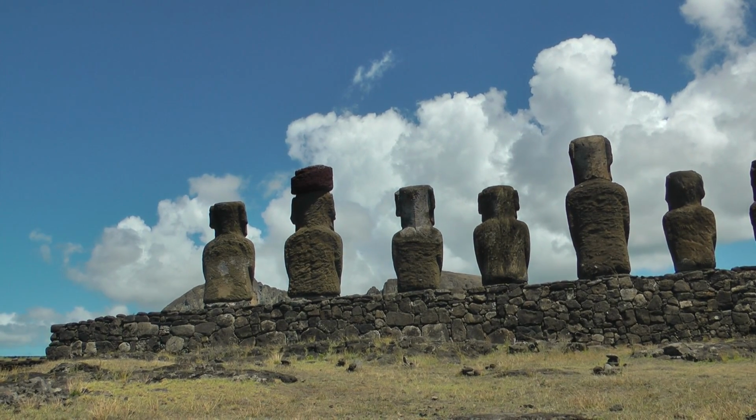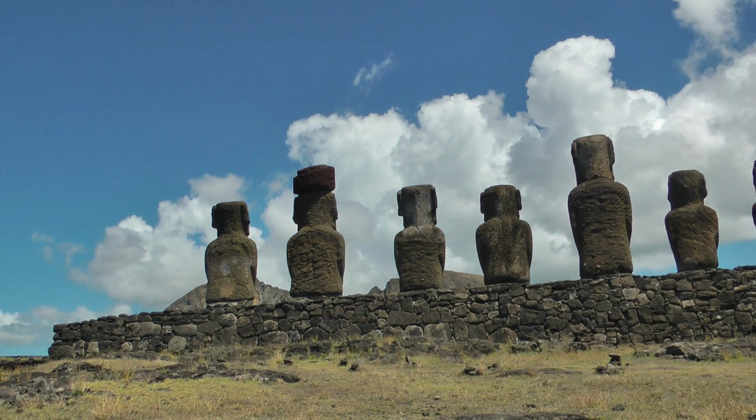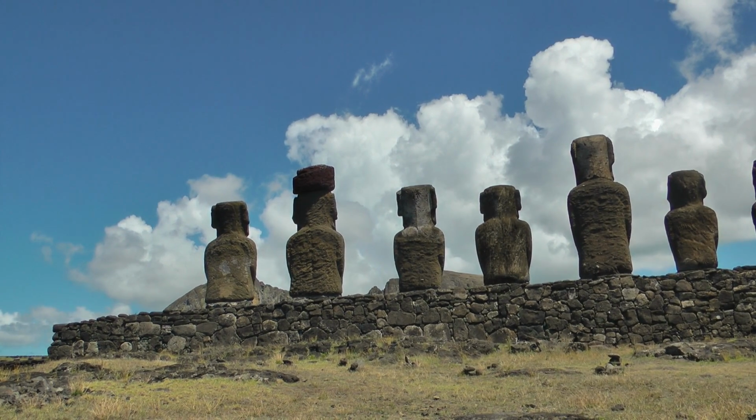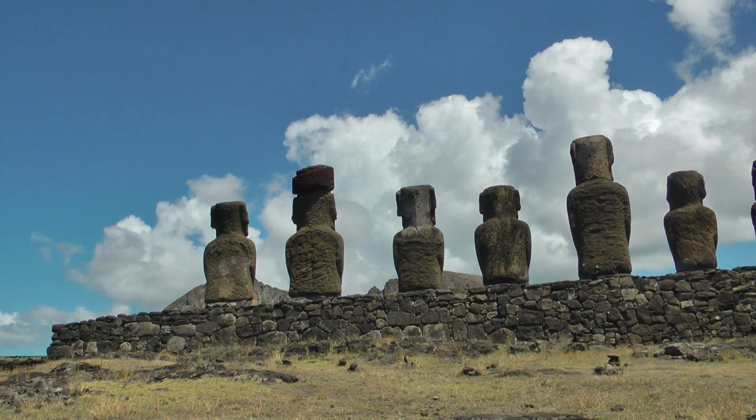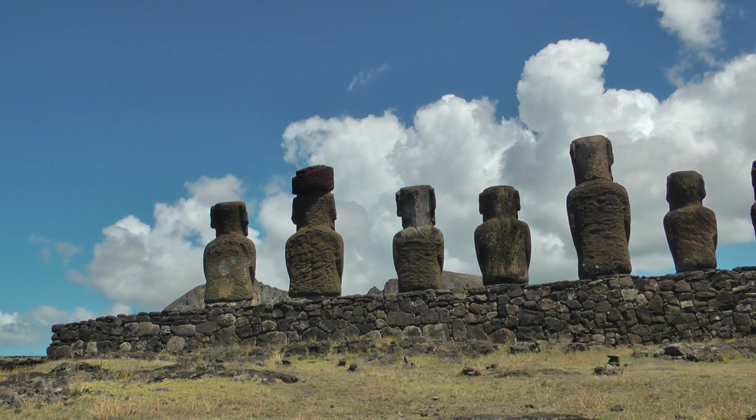Behind them you can see just the top of the quarry where these things were carved out of the rock. The rock is quite soft, it's volcanic, but it tends to harden on exposure to air. It's very porous. But the red for the hat, the top knot, it comes from a completely different quarry.